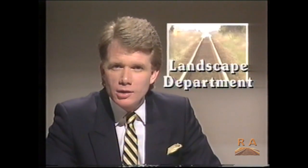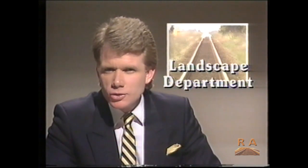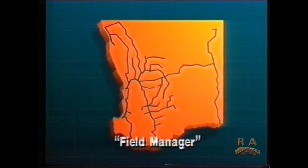And continuing on the theme of railway track, we present a story on something that covers the same distance, yet most of us give little thought to or even see. Here's Peter Holland. The Westrail system encompasses 5,500 kilometres of track throughout the state of Western Australia. A vast network of rail linking a huge investment of stations, terminals and offices.